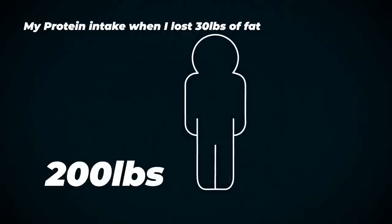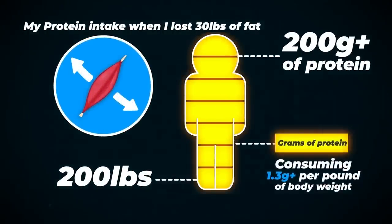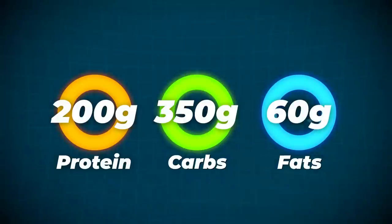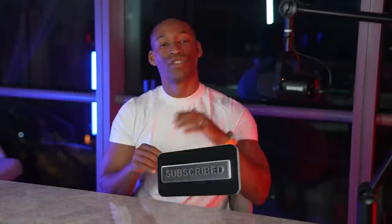How much am I talking here, Dr. Mike? At a minimum, I want you to give yourself 1 gram of protein per pound of body weight. So if you're 200 pounds, give yourself 200 grams of protein. If you're 250 pounds, give yourself 250. But if you want to take it to the next level and you want to make your whole dieting process easier, I sometimes go as high as giving myself 1.3 grams of protein per pound of body weight. So you take 200 pounds and you multiply that by 1.3.